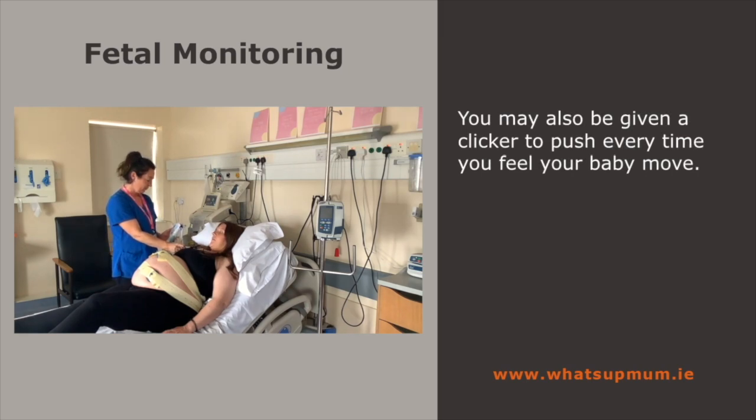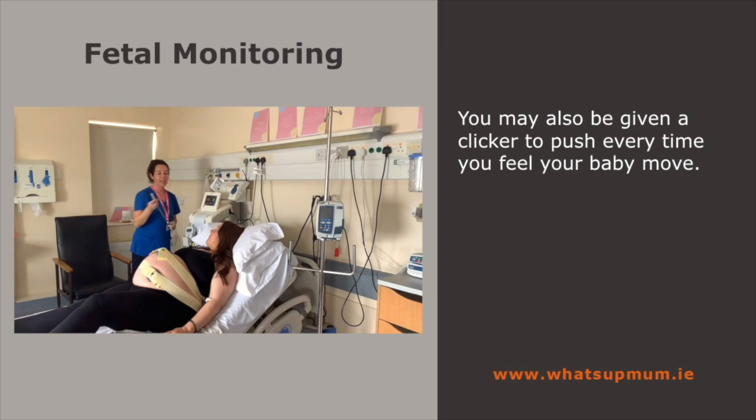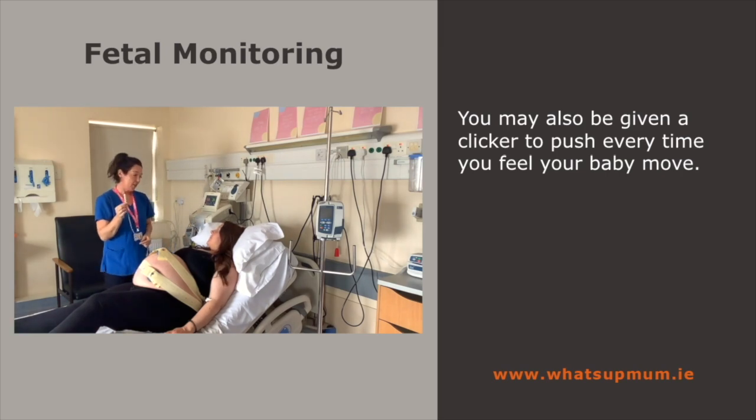You may also be given a clicker to push every time you feel your baby move. Melissa, this is a little monitor to measure your baby's movements. So every time you feel your baby move, can you click the top button there?